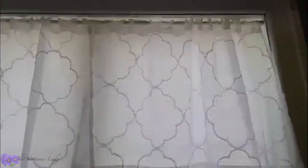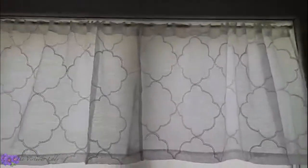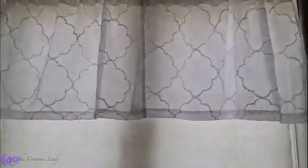Okay, my lighting is not the greatest, but these are texture curtains. Actually, it was one curtain that I got a while back just to have something at the window, and I cut it in half and made a valance out of it. I wish the lighting was a little better, but because of the design, they're not just plain sheer. It adds texture as well.